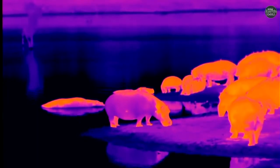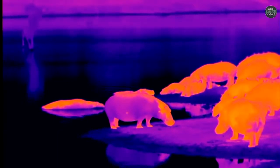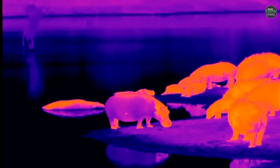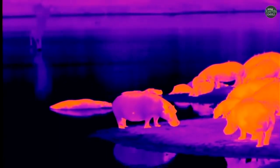That hippo standing in the middle of the screen, you see how purple the body is? And the head and the back is very pink or orange. That's because the sun was on the other side. But something's going on with these hippos. I don't quite know what it is. They don't feel very comfortable outside the water. And even when some birds came and landed, it gave them all a little bit of a fright.